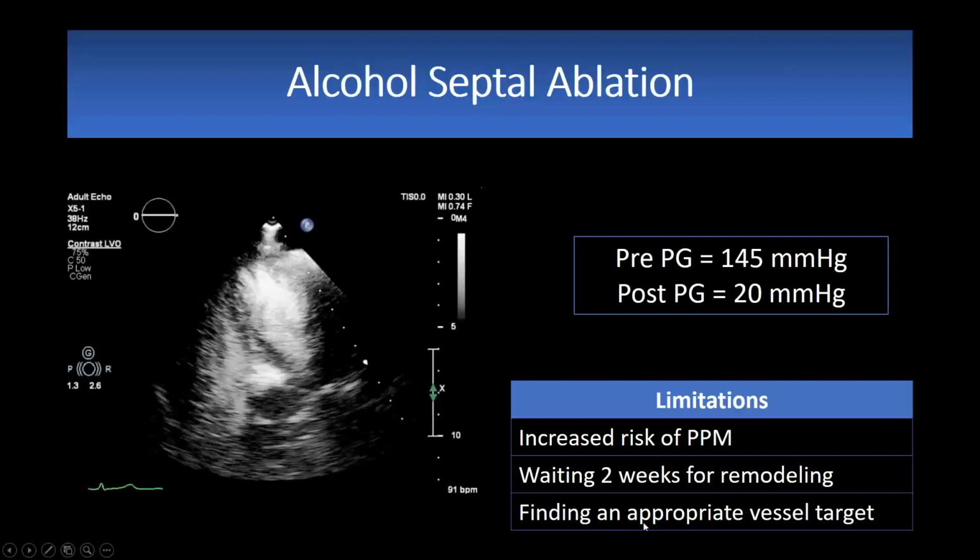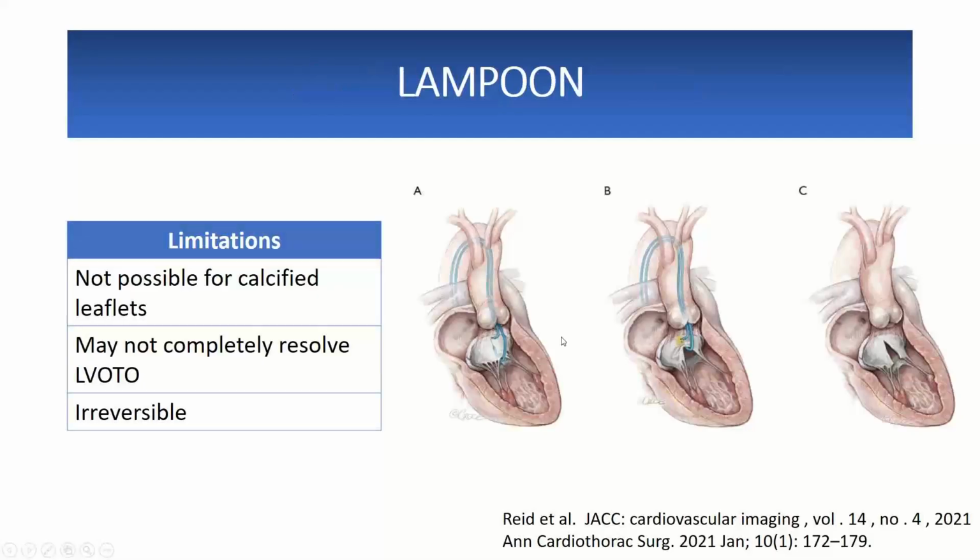The other challenge is that you really have to find an appropriate vessel, and in some patients with very small septal vessels, you were unable to perform the procedure. So the other option would be the LAMPOON procedure. It stands for the laceration of the anterior mitral valve leaflet to prevent outflow obstruction. And it can be done in a retrograde fashion. So they would basically insert 2 catheters into the heart, electrify a wire to pierce the anterior mitral valve leaflet, which is snared and pulled backwards to lacerate the mitral valve.